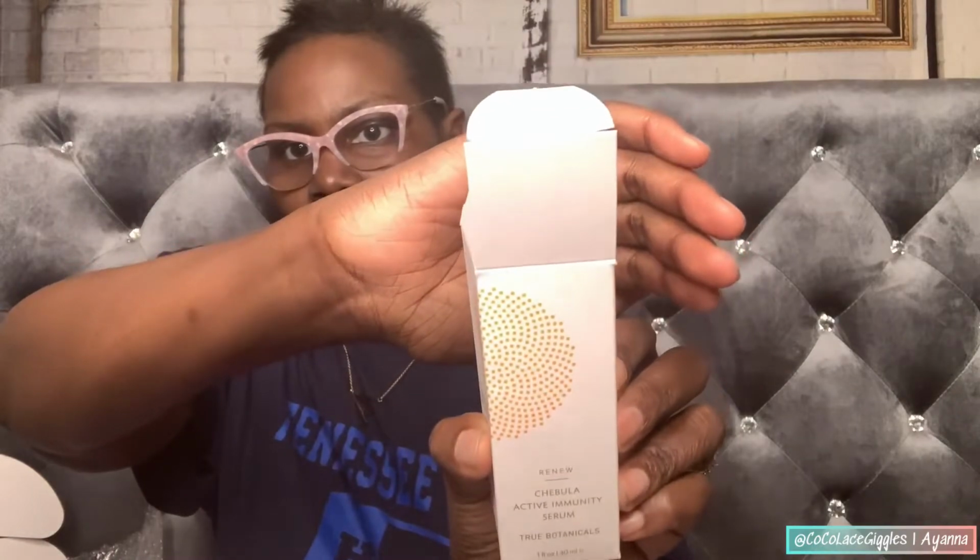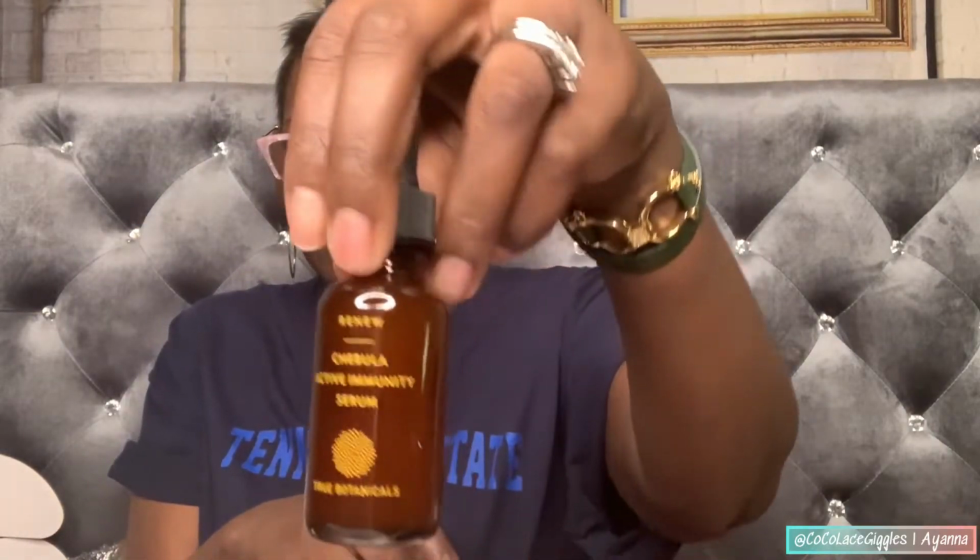So let's go ahead. This is the packaging. Yeah, this is the packaging. And this is the bottle that it came in. Okay. Like most serum bottles. And then, of course, it has the dropper. So let's open it. And this is what it looks like. Okay. Doesn't really have a smell.